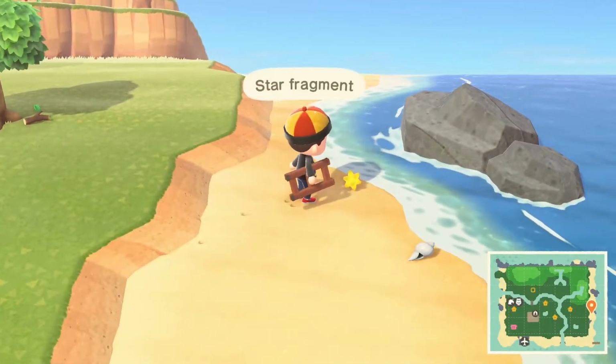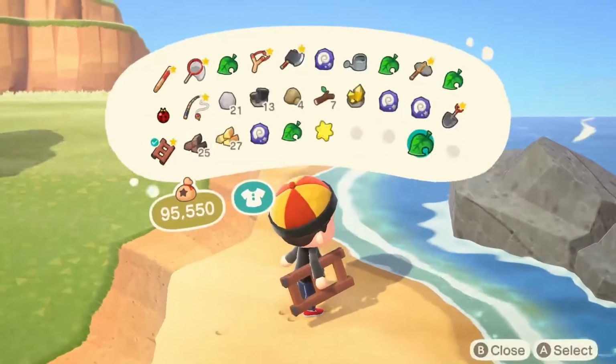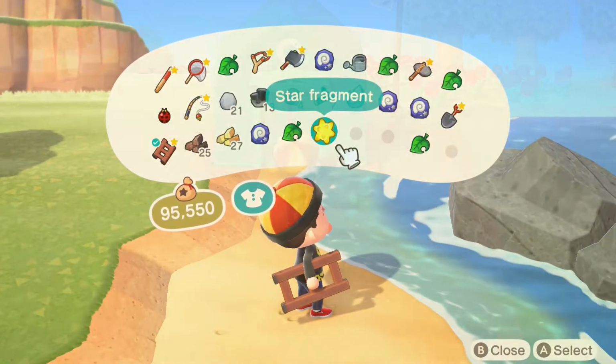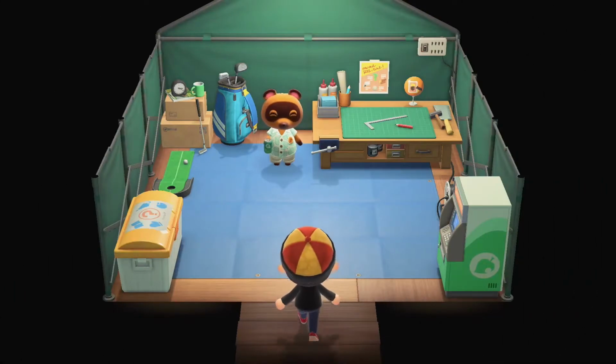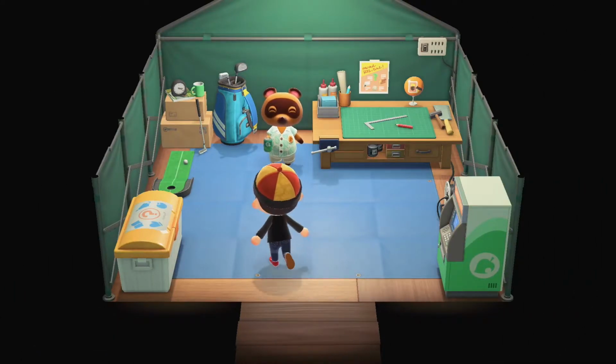And then I found out how to make the circle thing. Oh, there's star fragments in this game, just like Breath of the Wild. I found out how to make that circle thing in Premiere so I can actually use that as a transition when I come out of places. And it looks pretty cool.